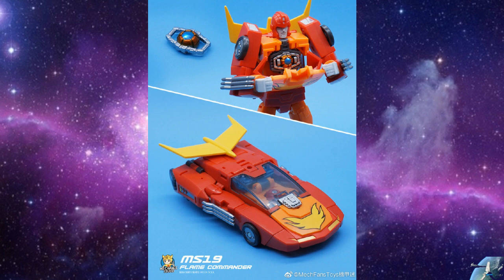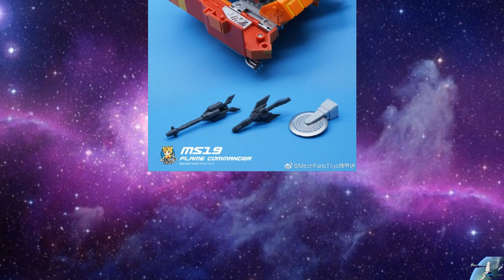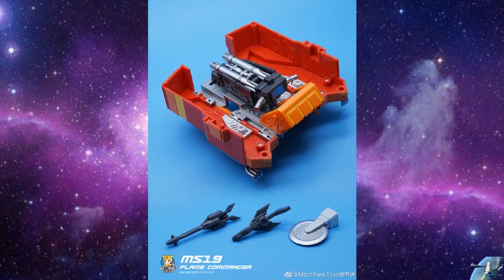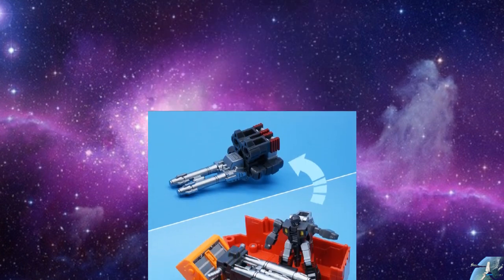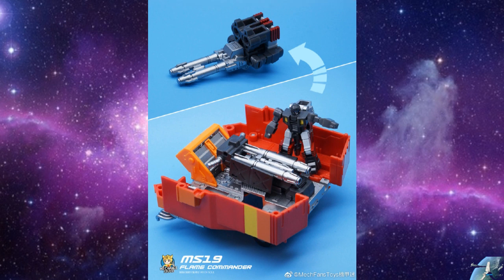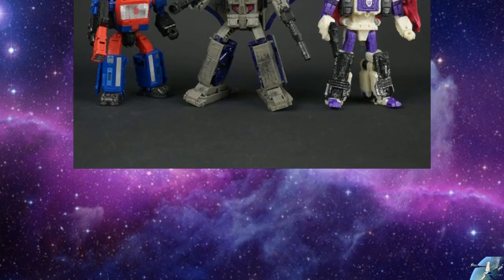And you can combine it with this wonderful trailer and make, well, everything you have with the Masterpiece, everything you have with all the other iterations. But you get a Target Master. So that's cool. I don't think I've seen a Target Master in the Legends scale yet. McFan's Toys is by far my favorite Legends company.